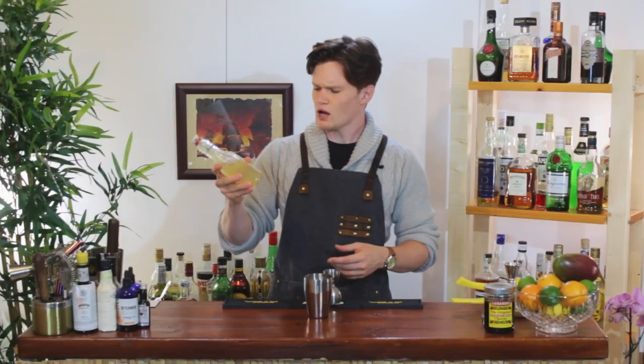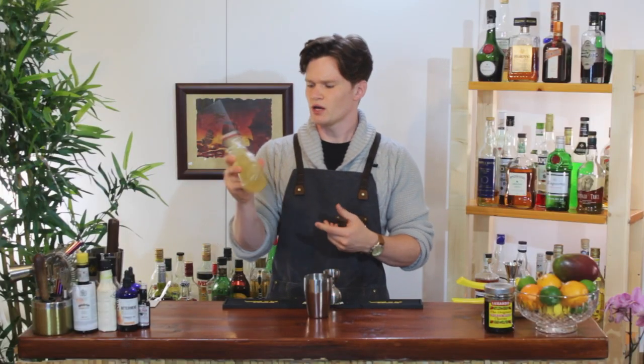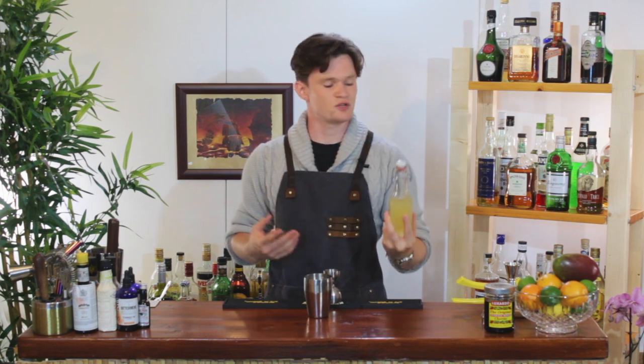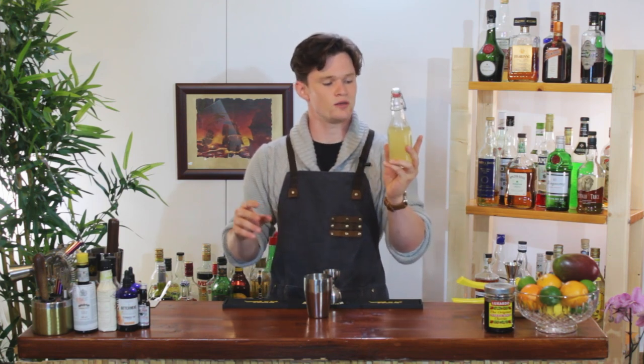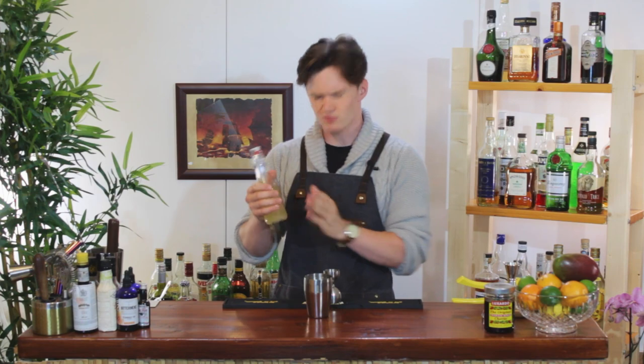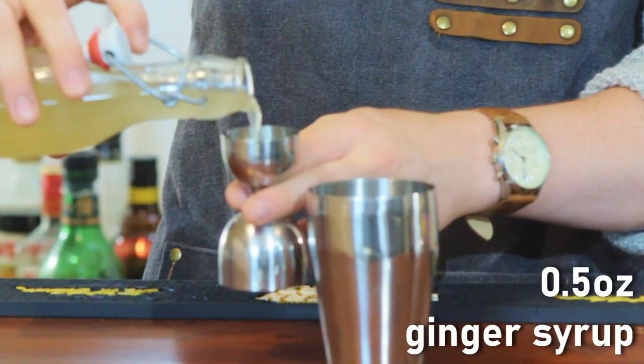We're then going to need 1/2 ounce of a ginger syrup. This is just a homemade ginger syrup that I made by making an inverse simple syrup and infusing it with ginger by basically chucking a whole lot in the pot with it and leaving that to simmer for something like an hour until it was down to the ratio of an inverse. So 1/2 ounce of ginger syrup.